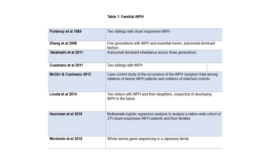In 2011, Cusimano et al. reported a case of 2 sisters who developed shunt-responsive INPH in their 7th decade of life. In the same year, Takahashi et al. reported a pattern of autosomal dominant inheritance of INPH in 4 patients spread across 3 generations.